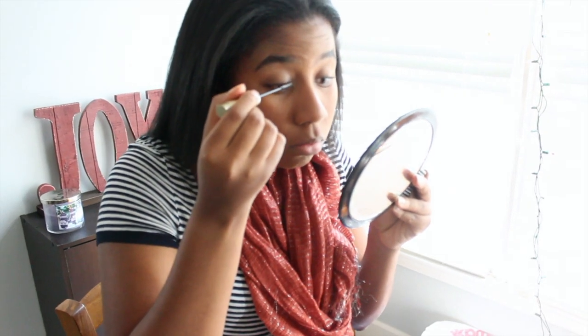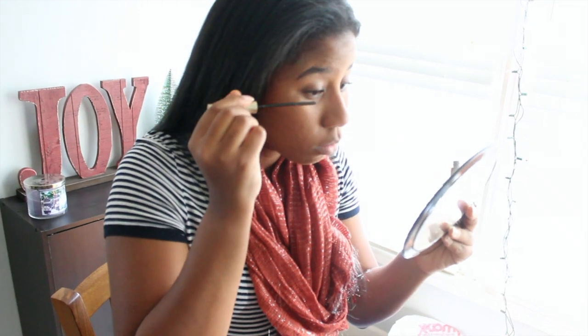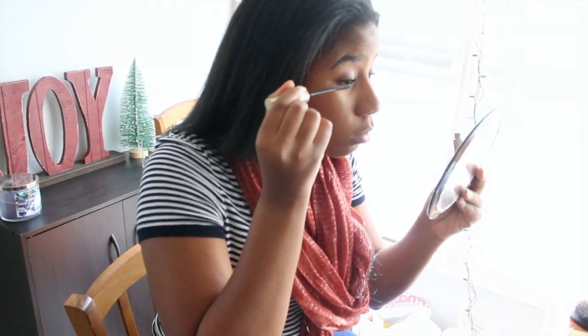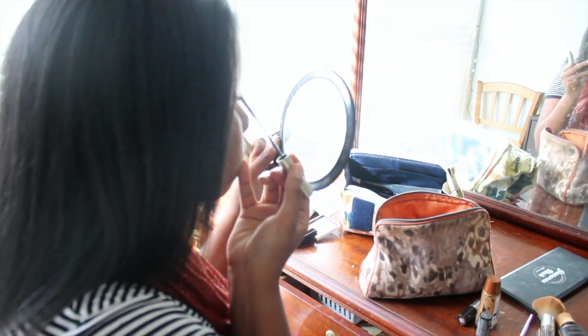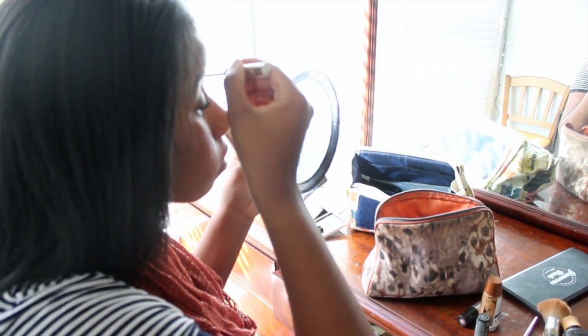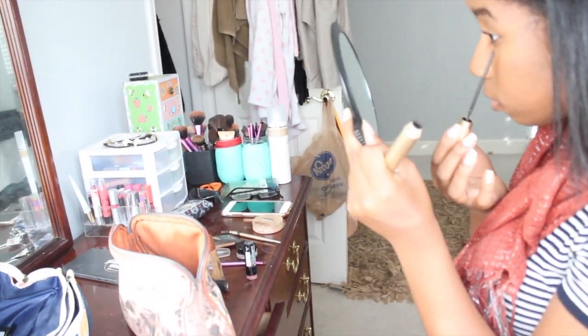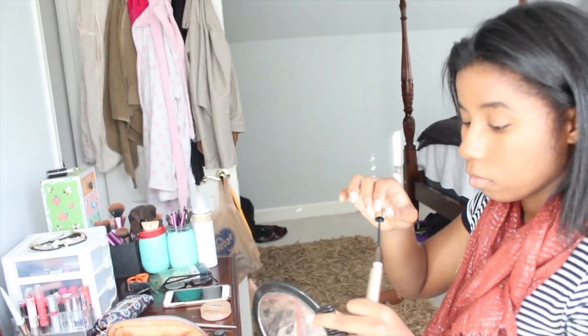As you can see here, usually I love to coat on some mascara, and sometimes I just leave my eyes with no makeup on, and then just some foundation, a good lip, and I'm good to go. And that is it, guys.